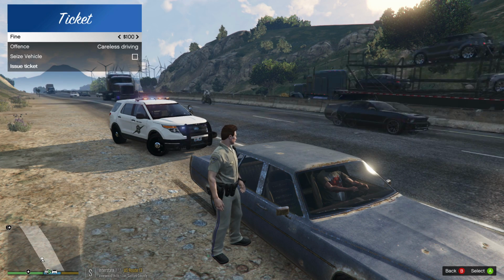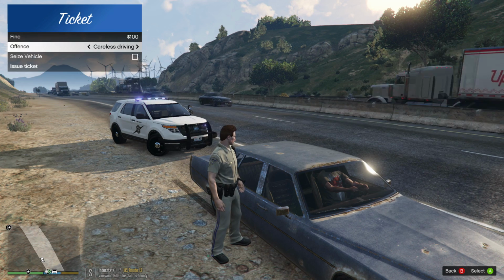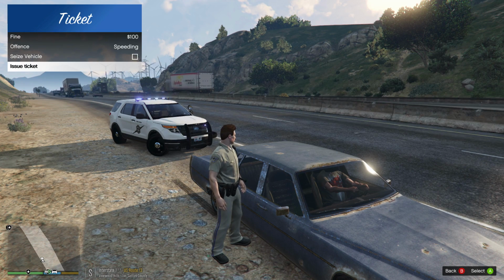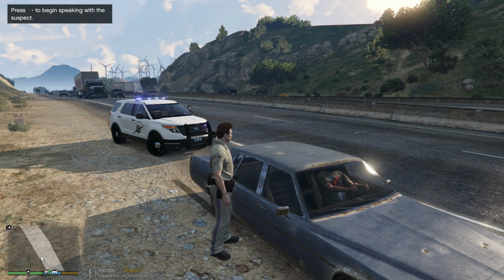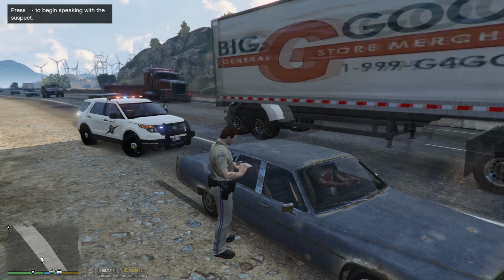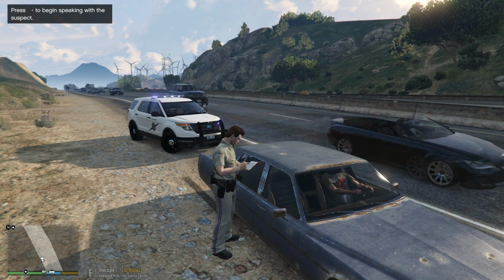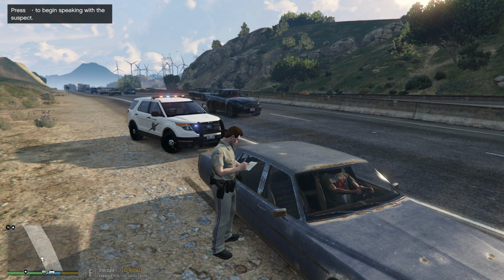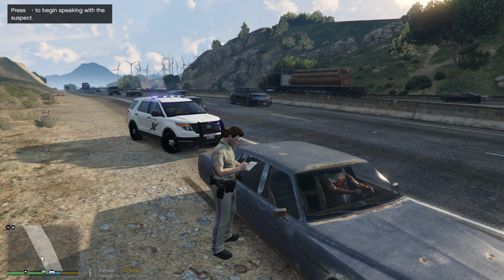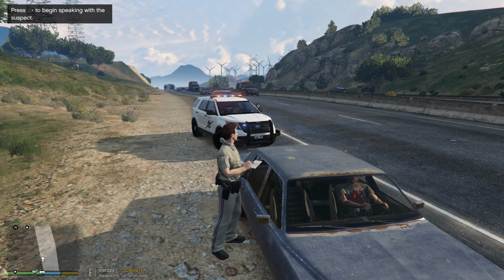Alright, I'm going to be citing you a $100 citation for speeding. Pay the citation in 30 days or we'll have to get an active warrant for not either appearing in court or paying the citation, whatever it is that you choose to not do. We'll have to get an active warrant out for you, so just make sure you pay it and have a great day. Dispatch will be 10-8 with the citation.